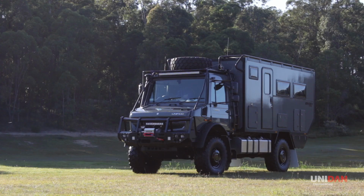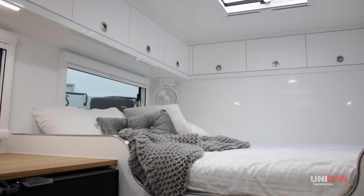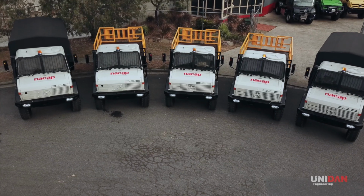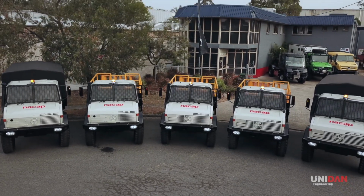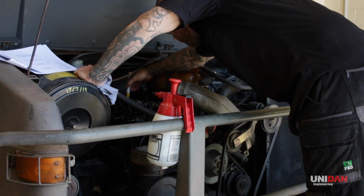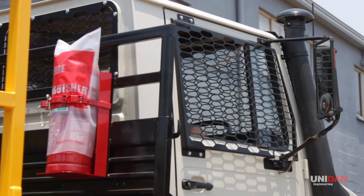At Unidan, we do more than expedition vehicles. Along with servicing, selling parts and accessories for Unimogs, Unidan can also provide a Unimog fleet for your company. Our latest work for NACAP involved 5 XADF Unimogs, serviced, restored and fitted with custom accessories.